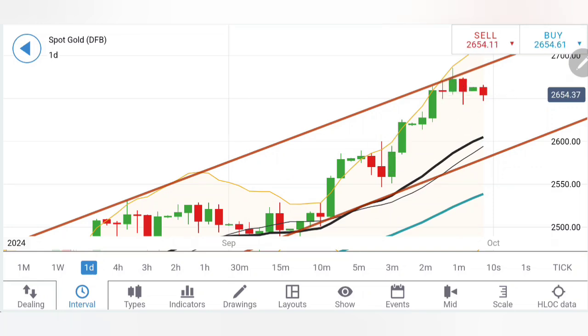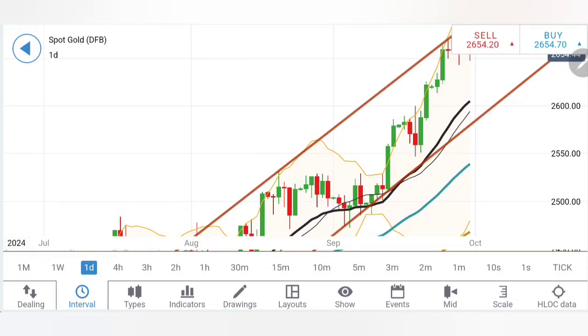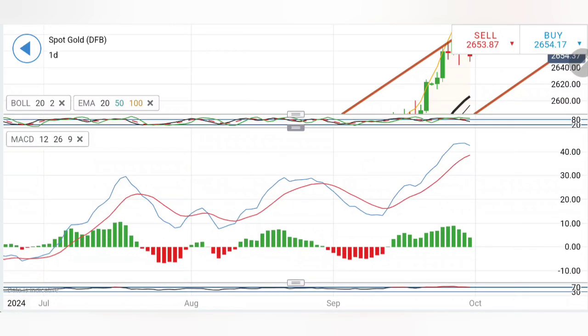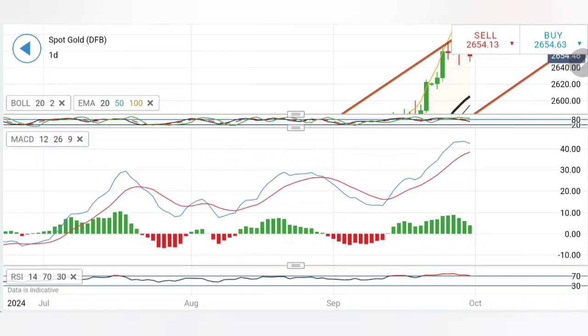Second thing is, look at the channel here. Gold has been respecting this channel for a long time now, and the lows of the channel are towards the 2600-2380 zone. So the possibility exists that in the near future we may see prices trending towards this zone. So this is something you should watch out for, and thus if you look at the stochastic, this is dropping here. The MACD is trying to converge. It has not yet crossed over. RSI is just coming out of the overbought zone, or trying to come out of the overbought zone.